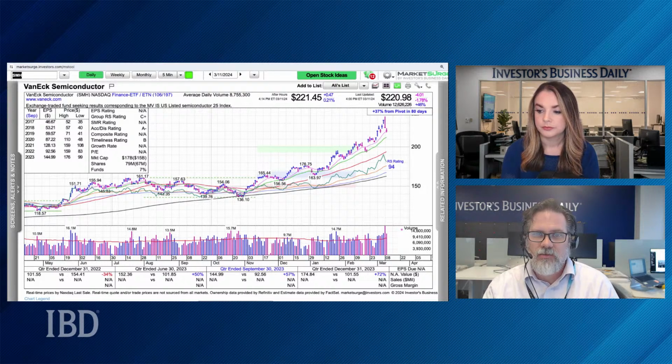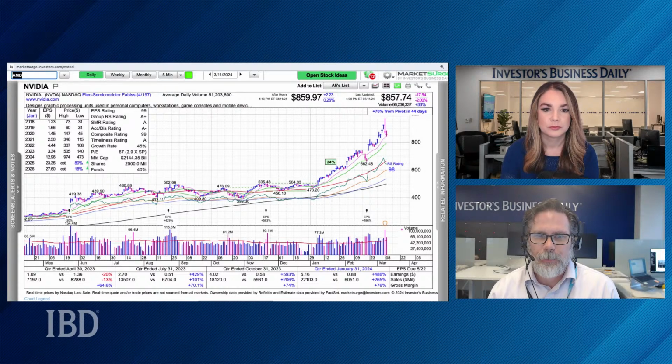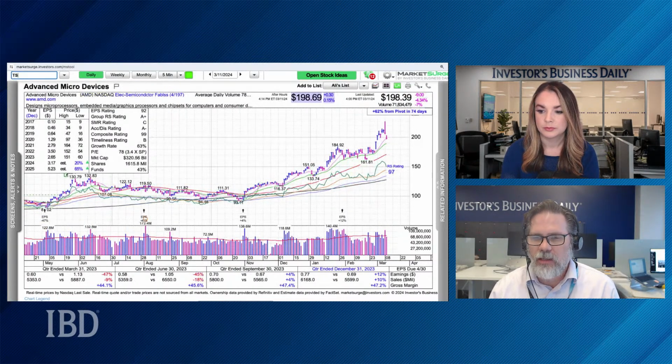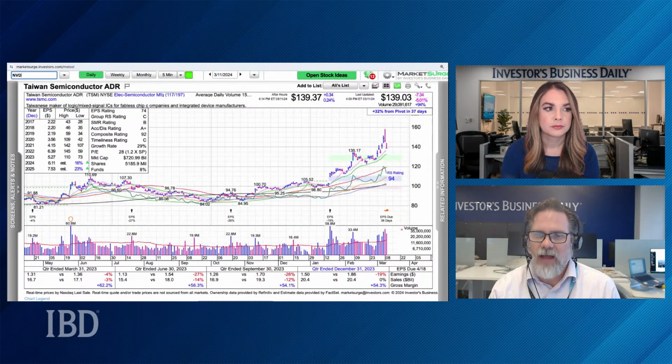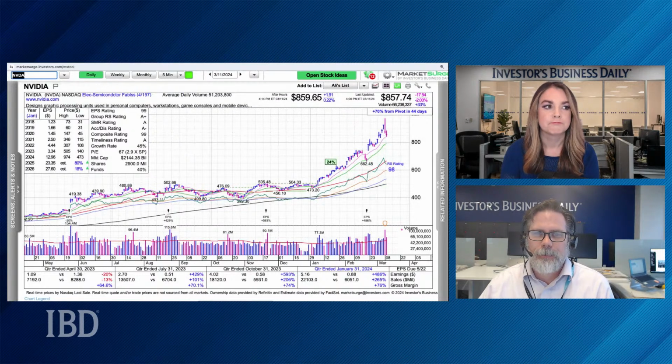It's certainly very important to be watching NVIDIA, AMD, Taiwan Semi. Those are kind of the heavy hitters in this space. And we've been looking at these as the leaders, especially Nvidia. So it's a matter of how much of a correction we get to kind of get it back in order beyond that extension that it had.